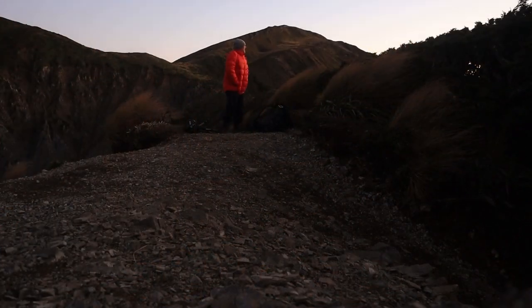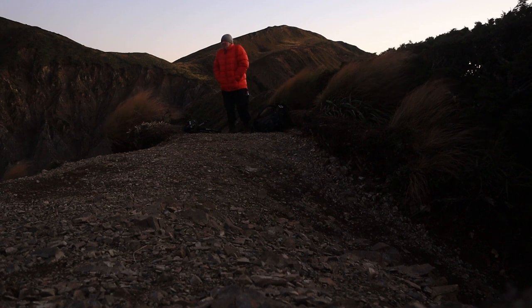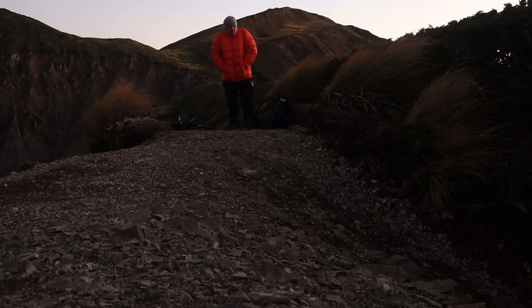Well, that was hard work. Made it up here, plenty of time for sunrise. It's absolutely bitter cold on the open tops, but this is what I want. This mountain range here is absolutely glorious. A little bit of dawn colour on there. I can't talk. My lips are frozen.